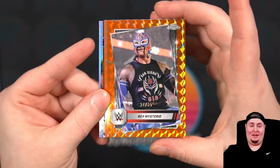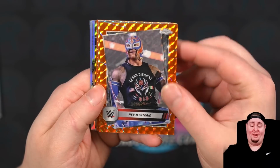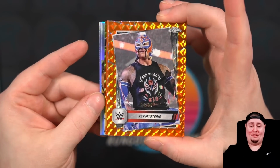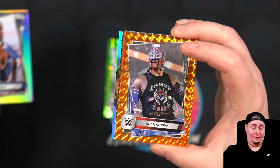I love the geometric. Originally, I wasn't a huge fan of it when we saw the first breakers, but as I rip more, I'm kind of starting to like that parallel. Refractor is Big E on the back.